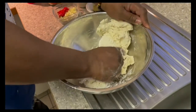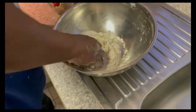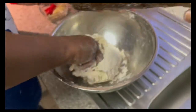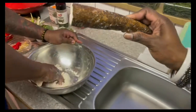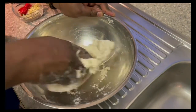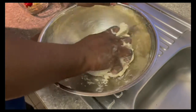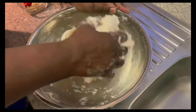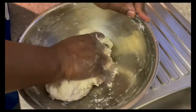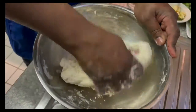Get everything out, you know. Make sure everything is in at the door. Jamaican. See that cassava. Cassava dumpling. All right. Cassava dumpling.